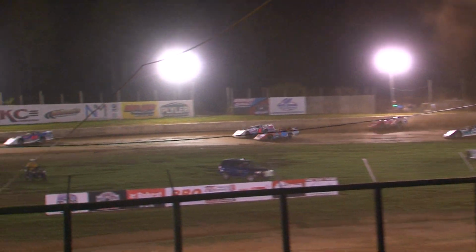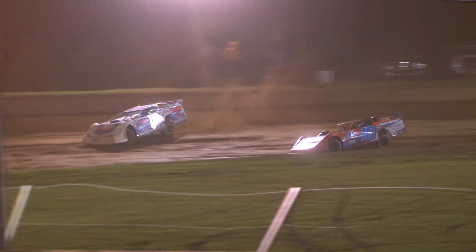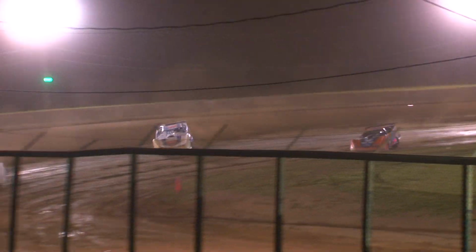Again, the battle for second continues on. Chubb Frank running that middle groove. Jared Miley going to try to take a look underneath him. Nothing doing there as they come out of 3 and 4.